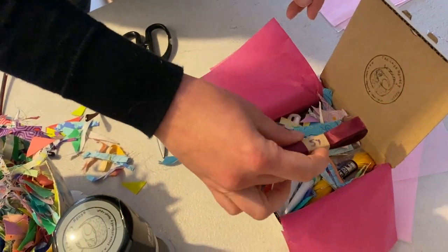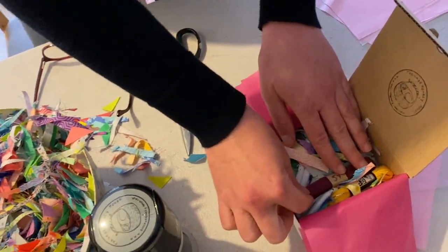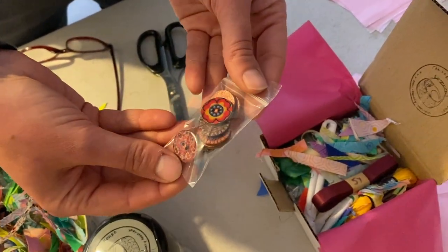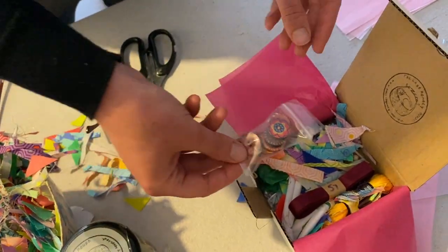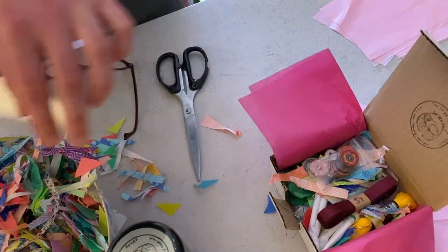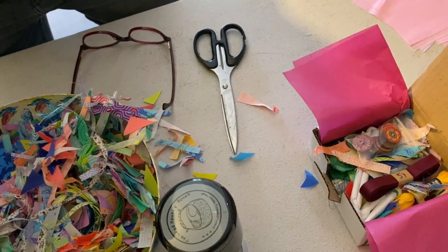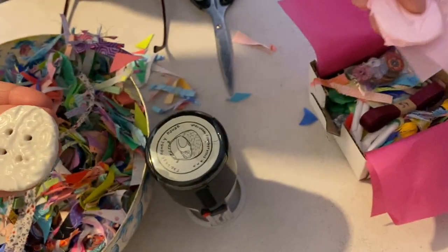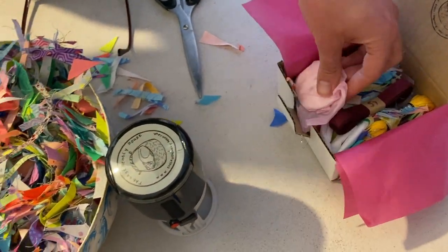Just mess it all up. What's going in now? A bit of ribbon. Oh, those are nice. Let's see those. Those are some wooden buttons that I bought a while ago, so there's a little pack of those going in. I think there's 10 in there. And then I've got these larger ceramic buttons in different colours. I made these, and there's just a few of those, wrapped up. There's not many of those.